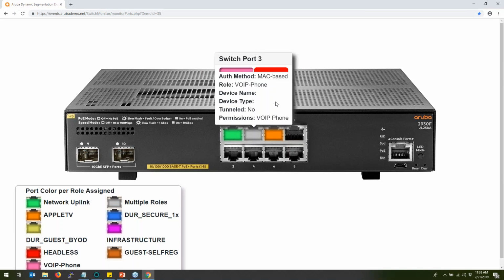So the power of ClearPass in this demo is simply to visualize what we're talking about. As Matt mentioned, there's a lot of stuff here, a lot of stuff to unpackage, but this right here is simply showing you how that role is following the user or device anywhere you go onto the network. Perfect. So then, go ahead, Matt.